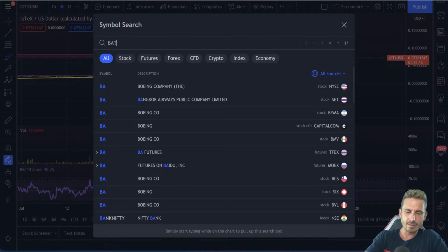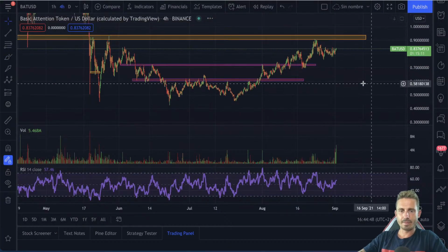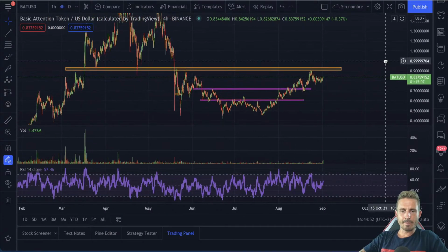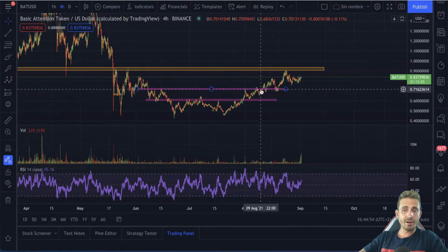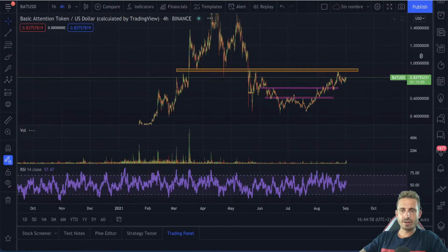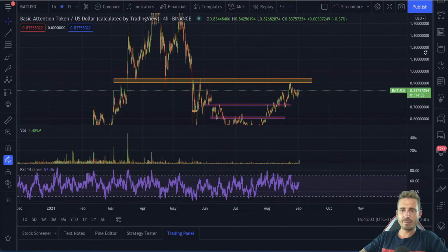Right, BAT, US dollar. Let's take a look at BAT US dollar. Right. This is looking pretty good actually. Long time since I've taken a look at this crypto. Basic attention token. This is a very bullish setup, guys.